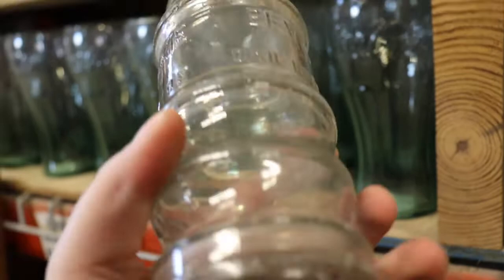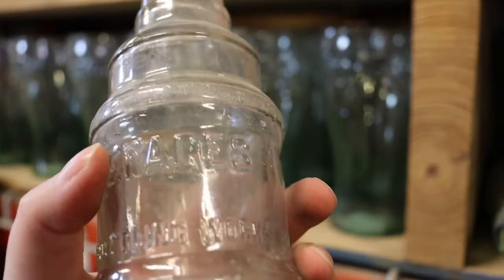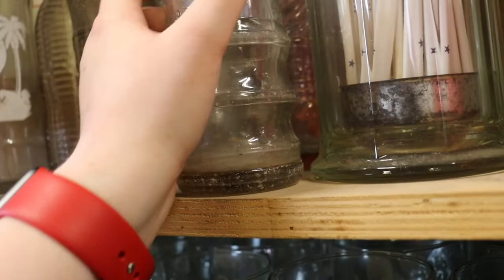Oh, it's a local piece, it's Jacksonville. Now that is neat. Yeah, and it's priced at $25. It's a local piece, so it definitely can command a little bit more. And I'm sure that's a bottle you don't see every day.